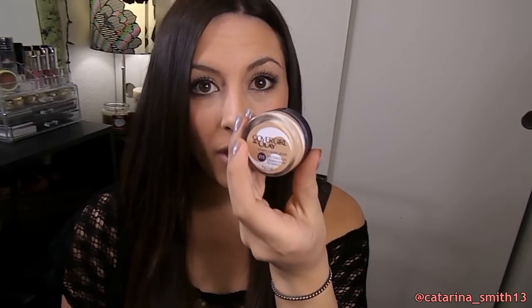Now, correct me if I'm wrong. I know that these are fairly new. I'm not sure if they're 2014 new, but this is the CoverGirl and Olay Concealer Balm. And if you guys know, I'm obsessed with this CoverGirl Simply Ageless Concealer with the Olay in there as well, and this was discontinued.